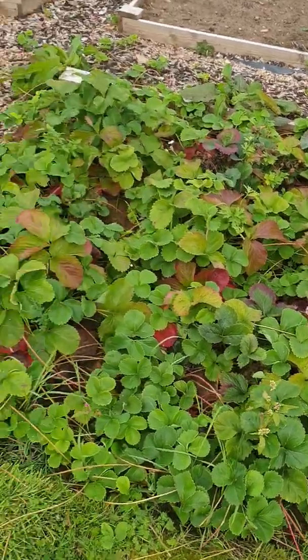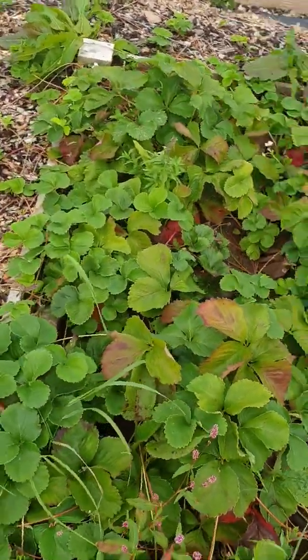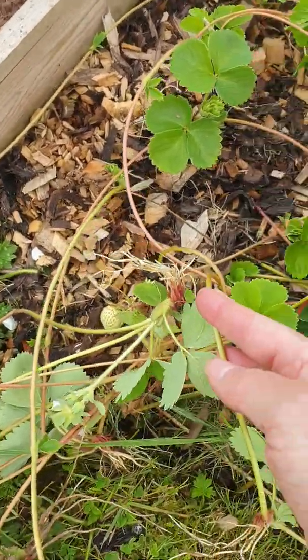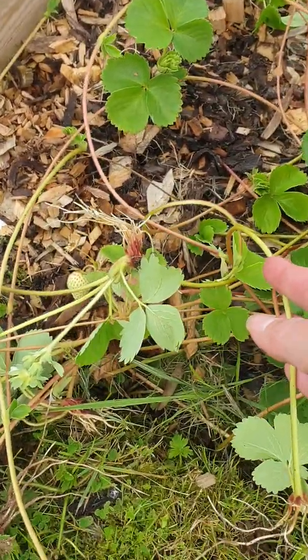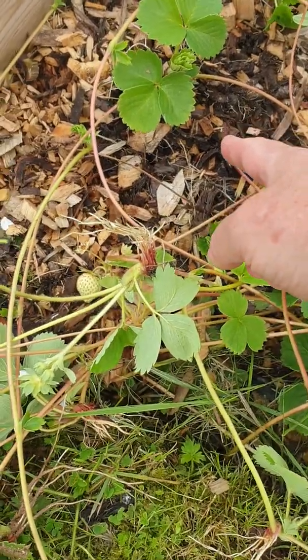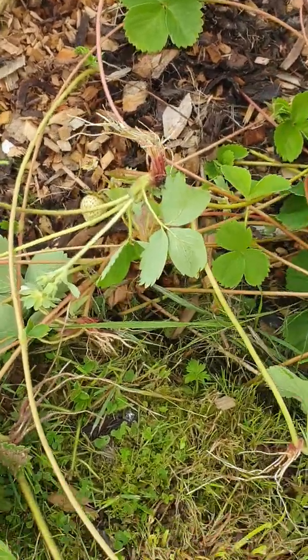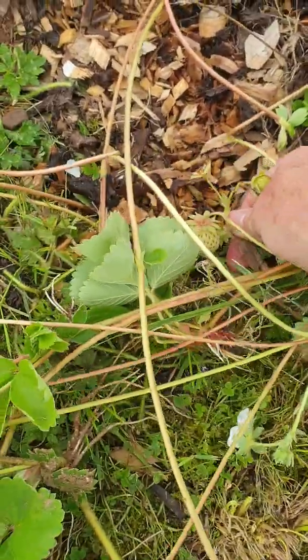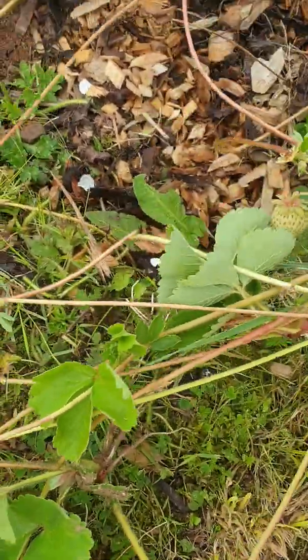So I need to weed this. There's a few weeds growing in amongst it. And look at this, I've even had to pull these with these lovely healthy roots on them. I had to pull them out of the pathway. They were growing in the path. So if I do this now, look, there's one here, look. I'll pull that out, look.